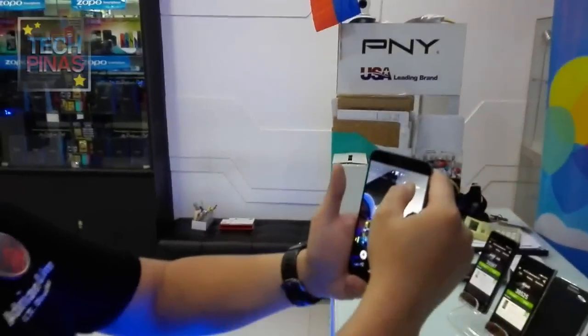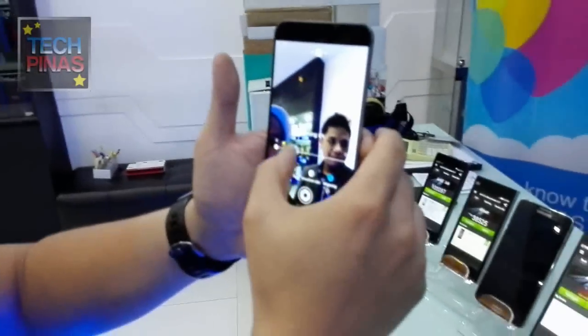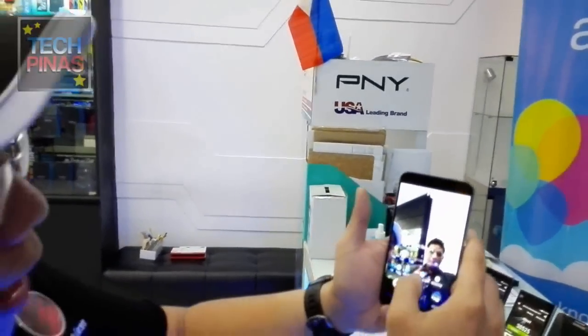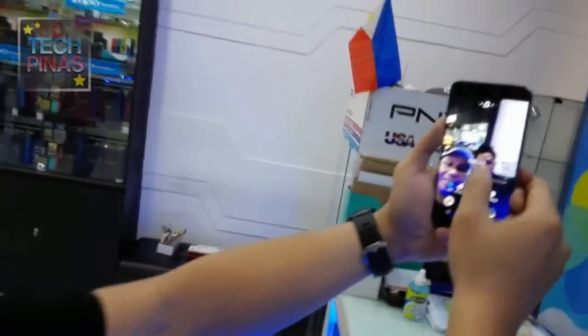Okay, so this is the beauty mode. Okay, there you go. So let's increase the skin whitening. Hi, Mark, I see you. And let's smoothen the skin. Let's max. Yeah, ako kailangan ko talaga ng improved ano eh. Skin lighting. I'm very moreno eh. All right. So there you go.